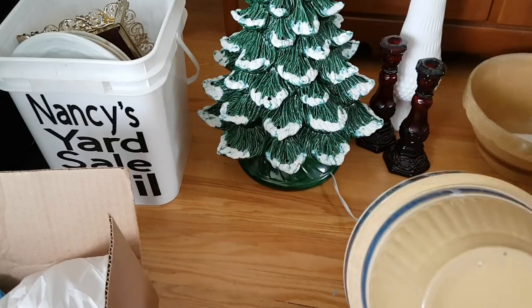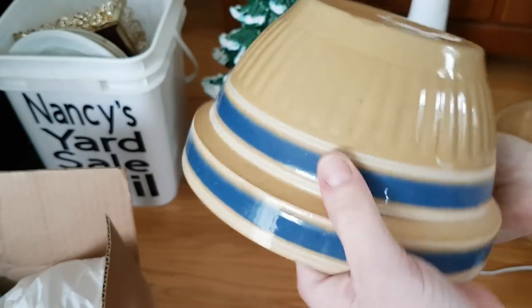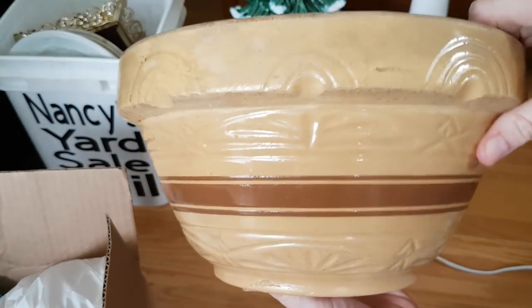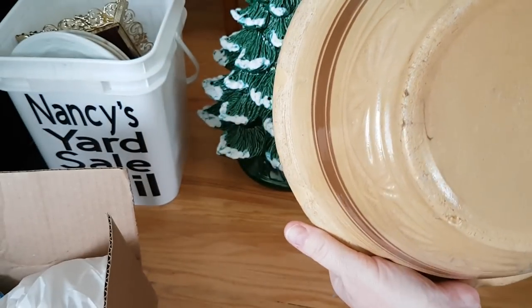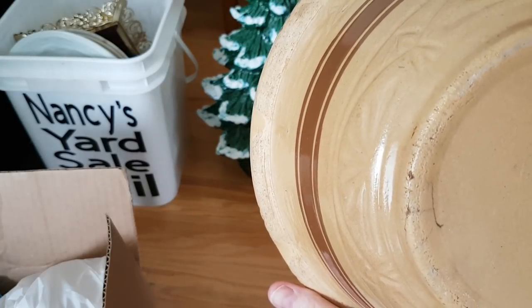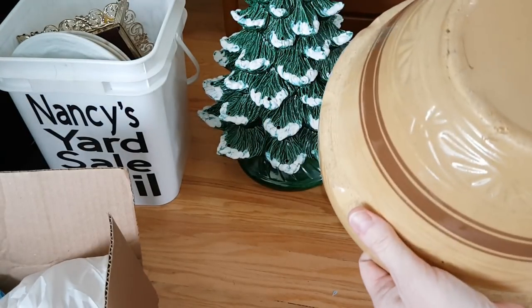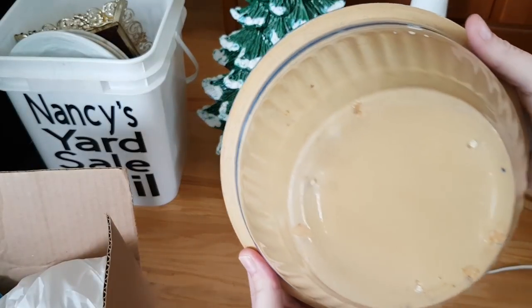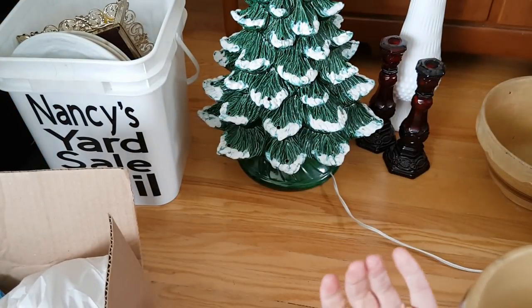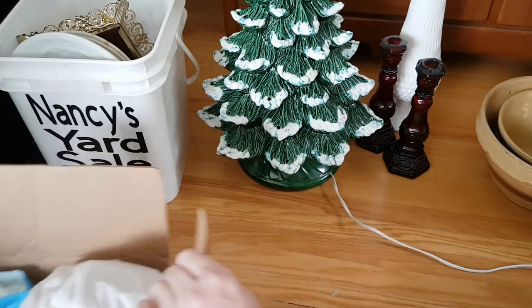I got these two older bowls. So there's this one with the blue stripe, and there's this one with this design and a brown stripe. This one is marked RRP Co., Roseville, Ohio. Huh. I didn't notice that. Is this one marked? This one's not marked. I think I paid $5 for those two. I'm not 100% sure.